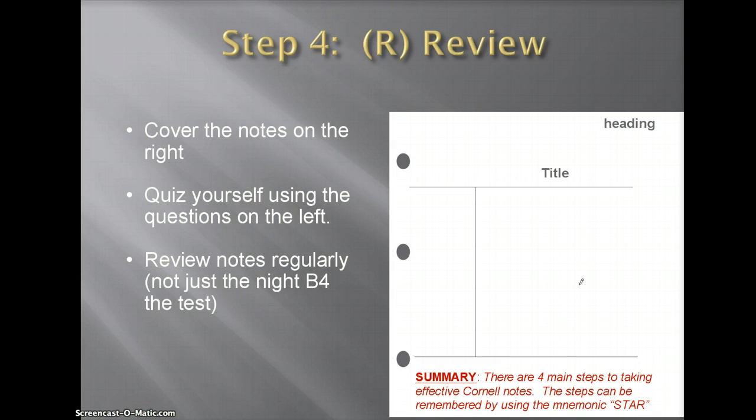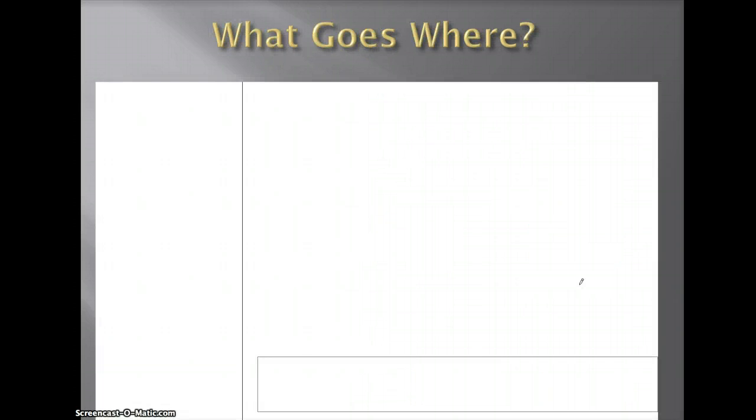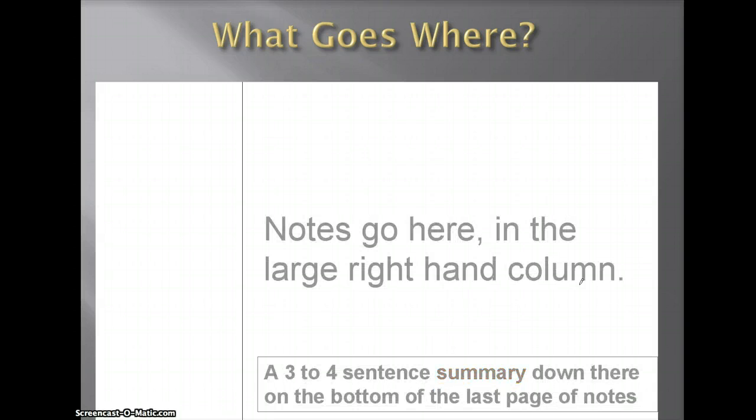Summary goes at the bottom. We talked about that. What is the first thing you should do after class? I'm sort of modeling what types of things you are doing. What is the first thing you should do after class? Anybody? Remember, write your questions and your summary. And then here's step 4 right there, cover the notes on the right-hand side. What goes where? Here's just another example of showing how we do it.